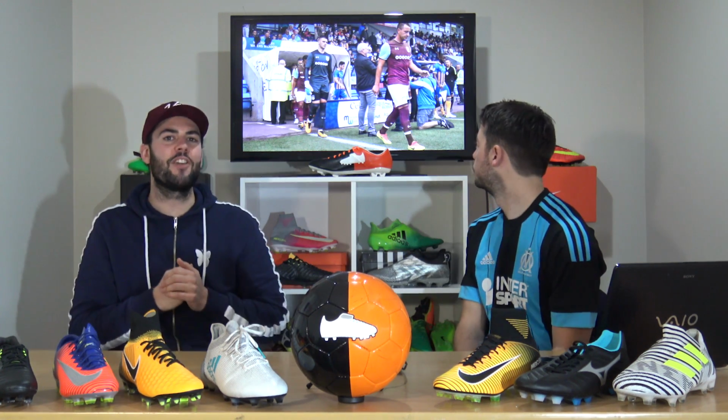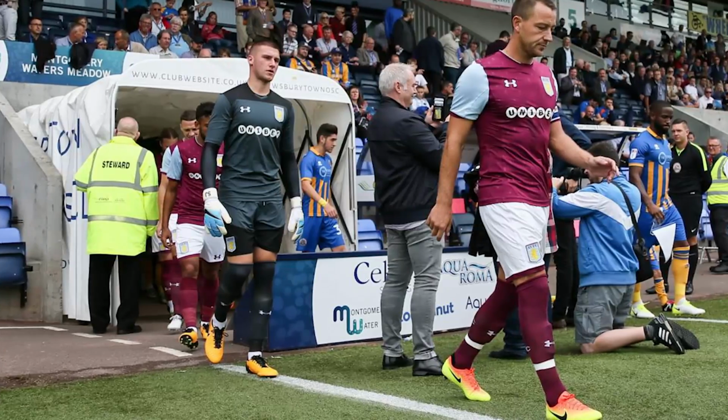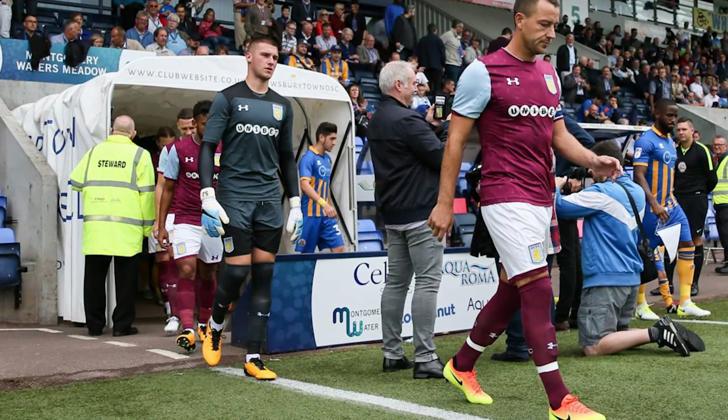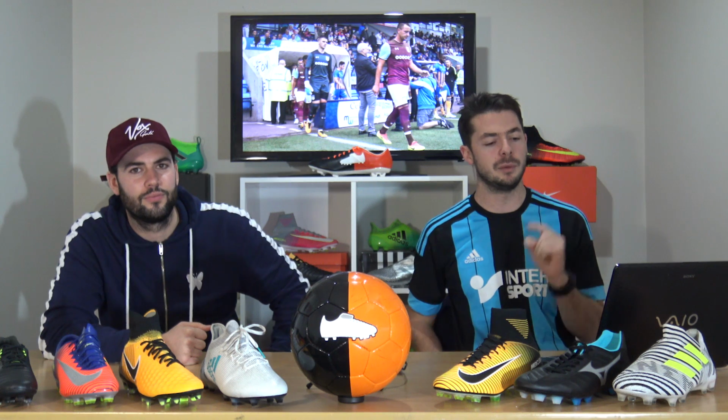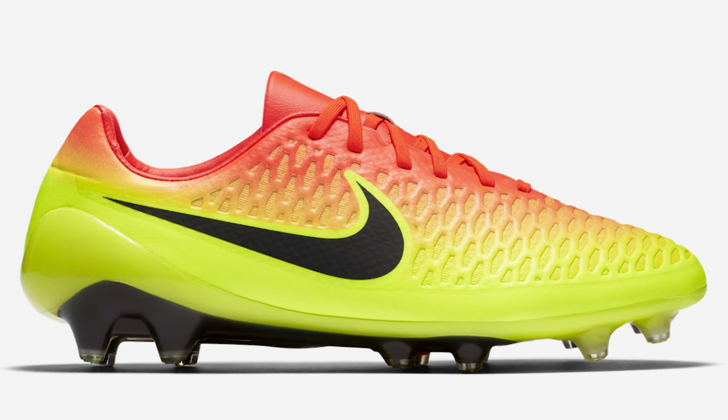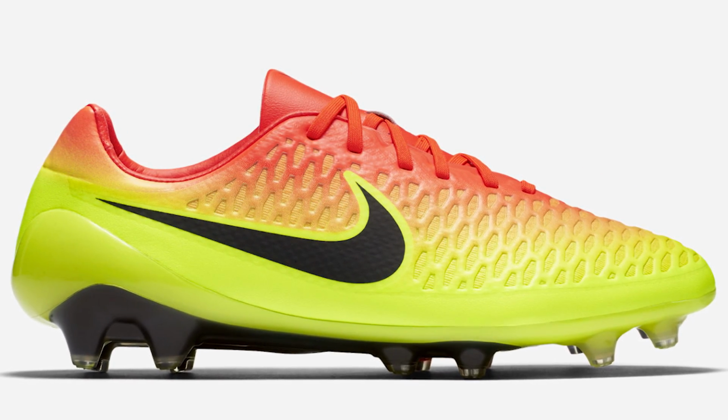Next up, new club captain for Aston Villa, John Terry. Now, he's wearing an older pair of football boots. So, Blake, what are they? He is wearing the Spark Brilliance Magista Opus 1. So this is the first generation of the Magista Opus. Great football boot and pretty much the best colorway for this football boot. You've got orange on the top and yellow on the bottom with that gradient design, black on the swoosh logos.